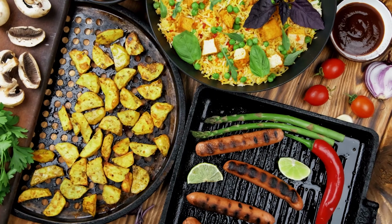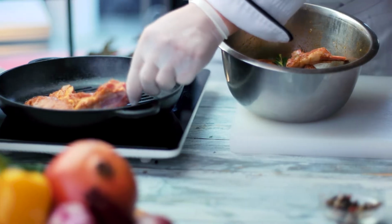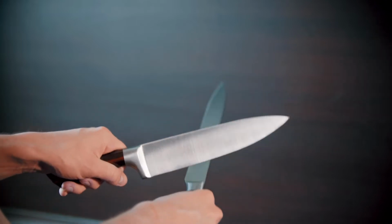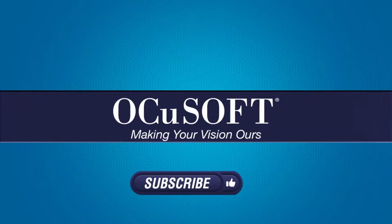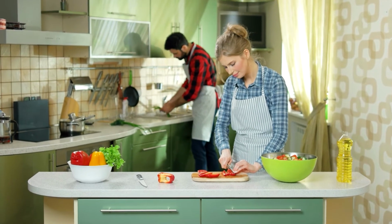While a healthy, balanced diet is an important part of eye health, so is protecting your eyes when you're preparing all that food. Cooking with an open flame, hot oil, spices, and sharp objects can all lead to eye injury, so it's important to be aware of risks in the kitchen and how to avoid them. Welcome to OCuSOFT, and today we're counting down our picks for the top 5 kitchen eye injuries.